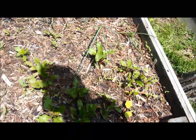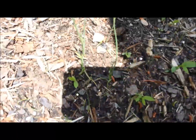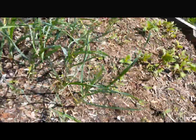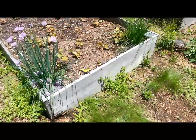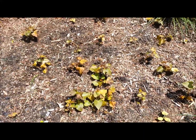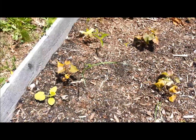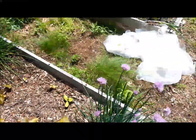Here are the beets. I don't know about this side of the bed, these little onions from seed, not really growing well, but these onions are doing well. There's one that looks like it's going to seed already. The sweet potatoes look like they did not do well in the frost. They're kind of brown. And I don't know about the butternut squash. It's kind of yellowish. But that's how they started out last year too, so I don't know if any of these will do well.